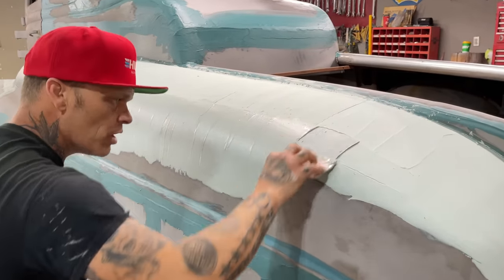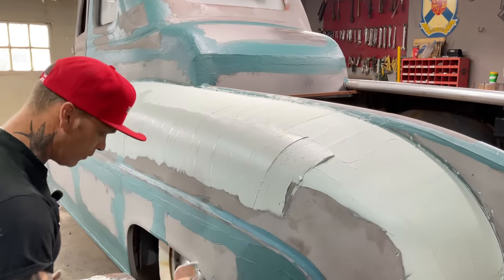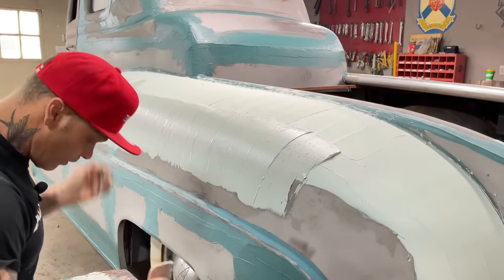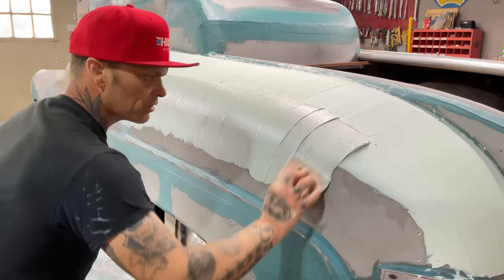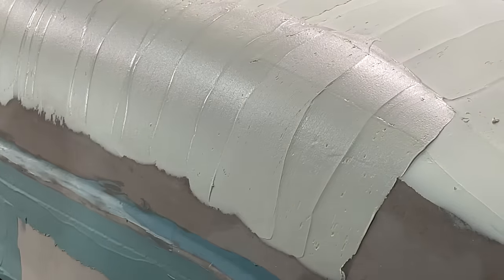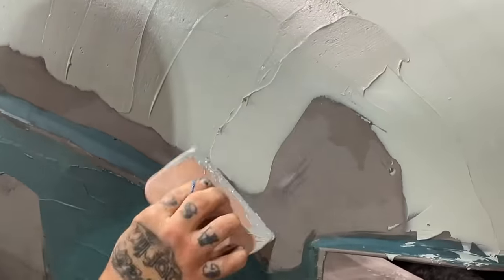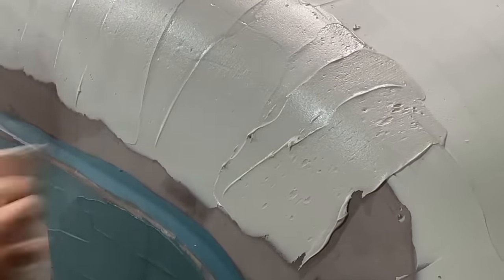And the quicker you know that you've got to flood it, the quicker you can jump in and flood it. If you don't know that you have to flood it, then you can spend a lot of time mixing small batches and going back and forth, back and forth. Don't want to do that. I want to put it on, and I want to sand it.